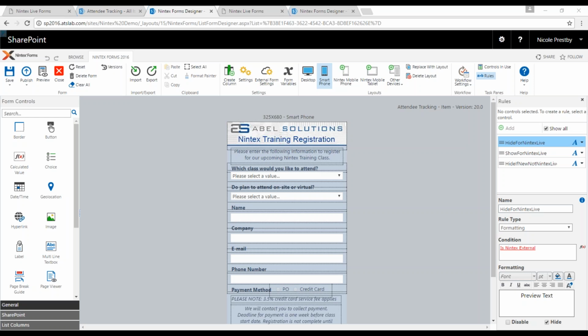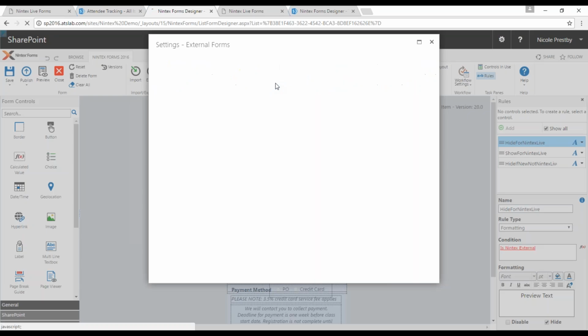So those are some of the standard Nintex Forms features that we're leveraging to create our custom form experience. But now how do we make that available to users outside of our firewall? That's the cool part that we really want to see today. So in the ribbon, there's an option for external form settings. And I want to point out that Nintex Live is available for SharePoint and Nintex on-prem 2013 and 2010, but it's going to appear in the ribbon as live settings instead of external form settings. So keep that in mind if you're not on SharePoint 2016 just yet.